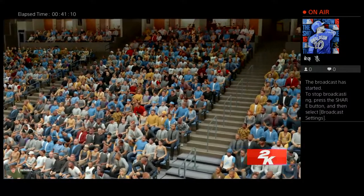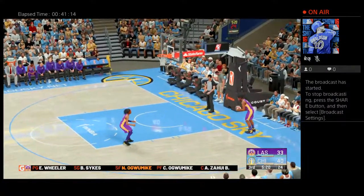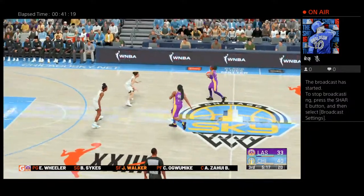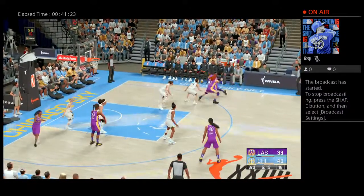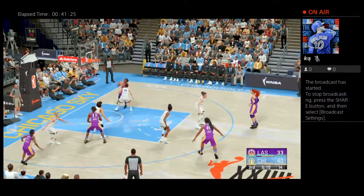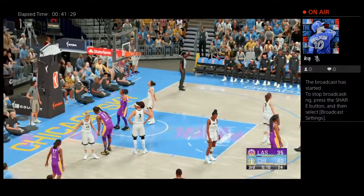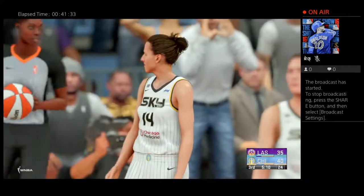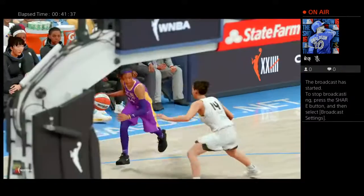Substitution for Los Angeles, Jasmine Walker. Here's Sykes. No scoring yet from her, but that's likely to change. And what I like most about Parker's physical abilities is how she uses them to make big statement plays. Yeah, we have seen Candace dunk. Only the second ever player to do it in the WNBA game. She is just a unique, physical, incredible talent.